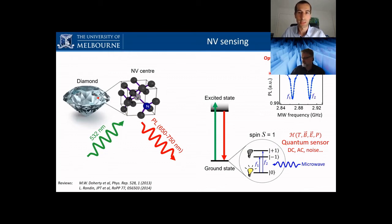What we measure typically is this kind of spectrum, an optically detected magnetic resonance spectrum, where you measure the PL intensity, photoluminescence under green light excitation, as a function of the microwave frequency. When you hit a resonance, you have a change of PL. Those frequencies, F1, F2, are described by a Hamiltonian that describes the coupling of that spin system to the environment, and that depends on external properties such as temperature, magnetic field, electric field, pressure, and that's the basis for quantum sensing. Now you can do DC sensing by measuring quasi-static shifts of those resonances, or you can apply more advanced quantum control protocols to access dynamic changes of those quantities, either in the AC regime or even measuring noise at different frequencies. All right, so that's the basics of sensing.